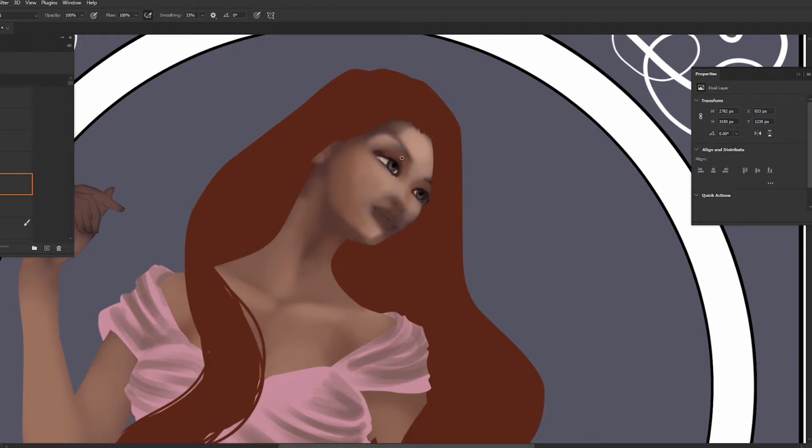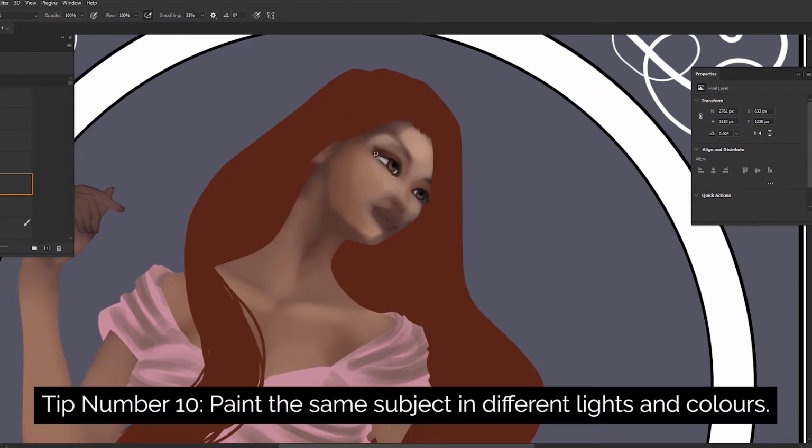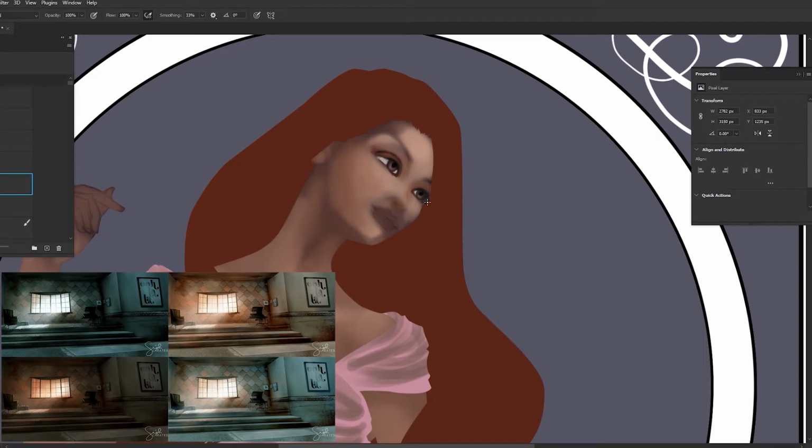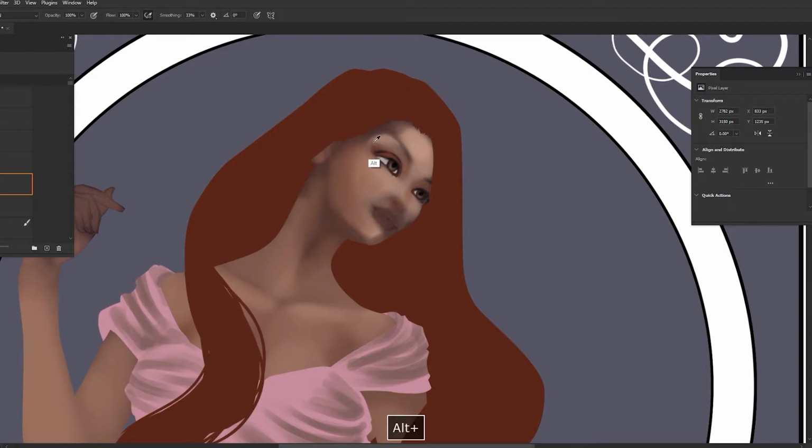But if you feel like you're not quite at this stage of painting yet, tip number 10 is for you, and it is to paint the same subject in different lighting and colors. Obviously, this is more a practice thing, but it really helped with my environment work especially. When you study a bunch of lighting setups on the same exact subject, you're creating a much more even study because instead of the subject being a variable, it is a constant.